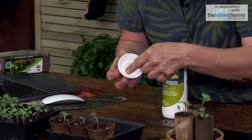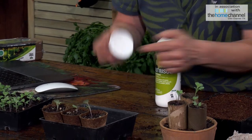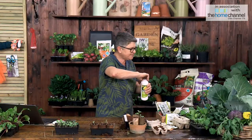Okay, and the other thing is, some of you don't know this, but when you do buy these, the lid actually has your measurements in it. There's 10 mils, there's 20 mils. Okay. Right, so that's feeding. And it's important, guys. Feeding is so important, because if you don't feed and if your soil is not good, you're not going to get the right results. Okay. Now, I believe there's some questions.